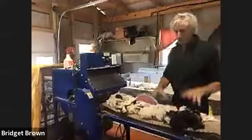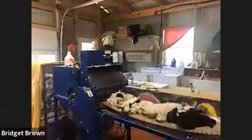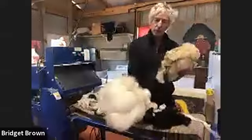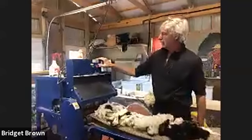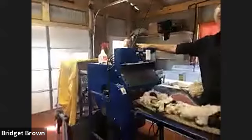All right, honey. So this is what the fiber looks like after it's washed. Before it's washed, it looks like this, white fiber. After it's washed, it looks like this. And then we put it on this belt and turn this machine on, which is kind of scary. It blows into that box over there, which is set up for small amounts.